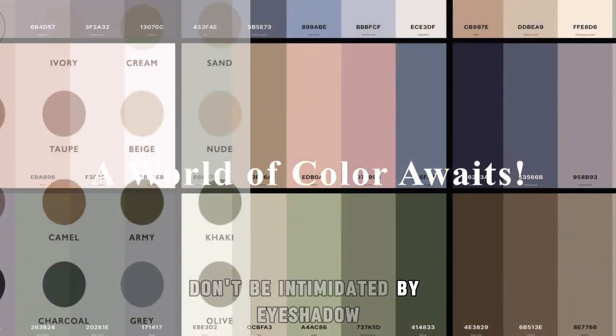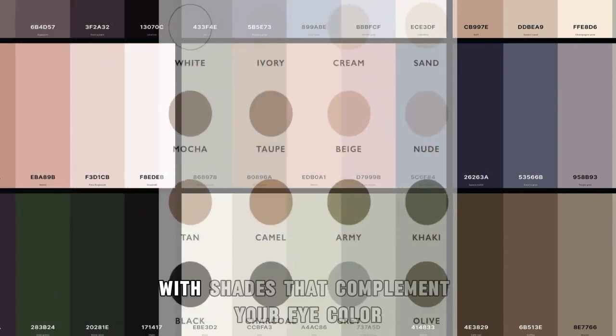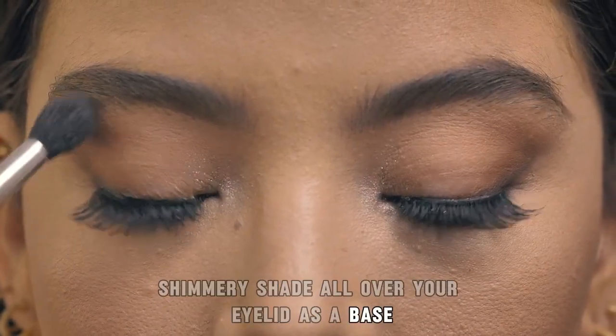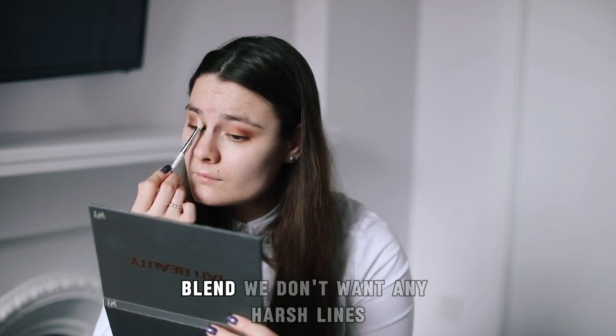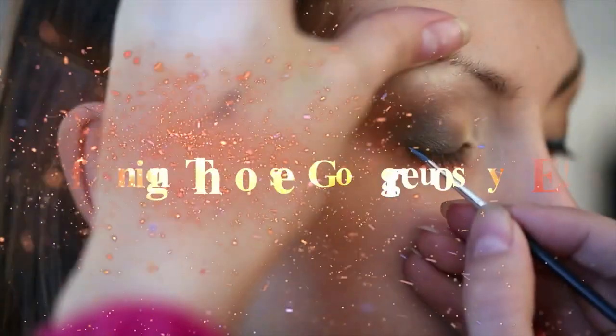Don't be intimidated by eyeshadow, my loves. We're starting with the basics. Choose a neutral palette with shades that complement your eye color. Start by applying a light shimmery shade all over your eyelid as a base. Then use a medium shade in the crease to add depth and definition. Blend, blend, blend. We don't want any harsh lines. Experiment with different shades and finishes to create different looks.